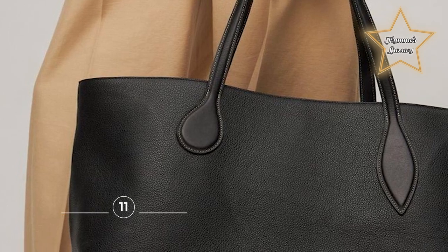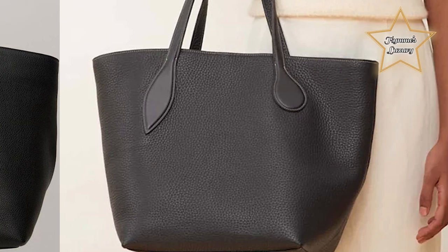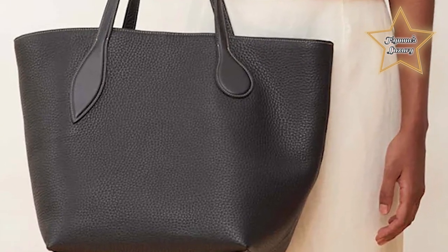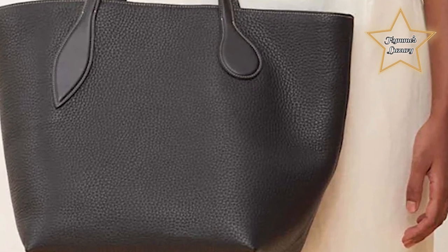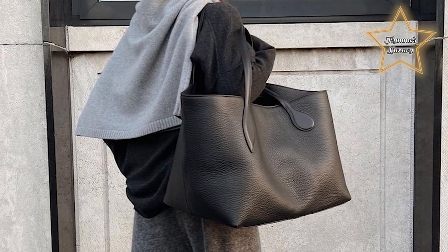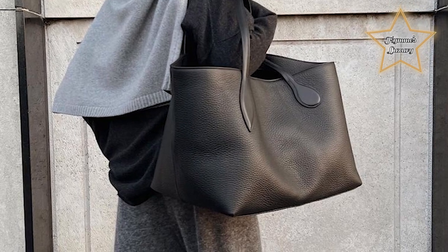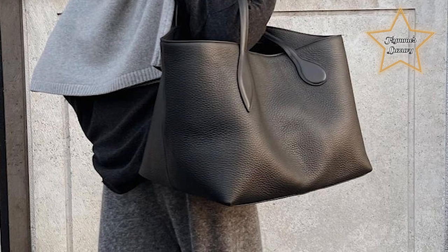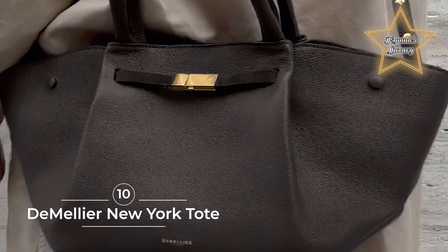11. Little Liffner Mega Sprout Tote Bag. The Little Liffner Mega Sprout Tote Bag is a stylish and versatile accessory that adds a touch of elegance to any outfit. Made from high quality materials, this bag is designed with both fashion and functionality in mind. Its spacious interior allows you to carry all your essentials, whether you're heading to work, running errands, or enjoying a day out with friends. The clean lines and minimalist design make it a timeless piece that effortlessly complements various styles and occasions.